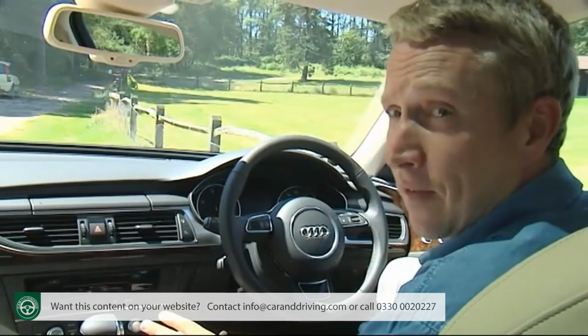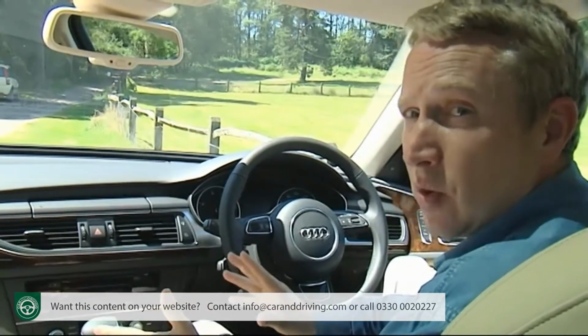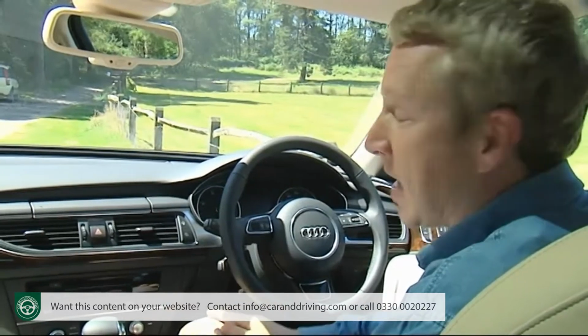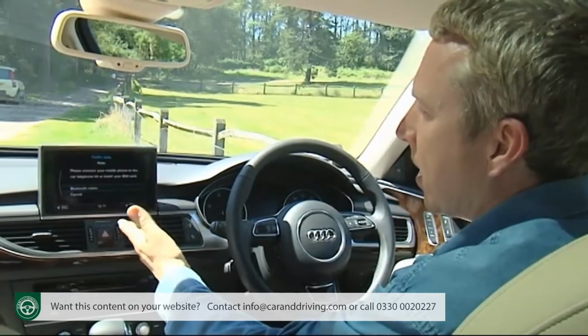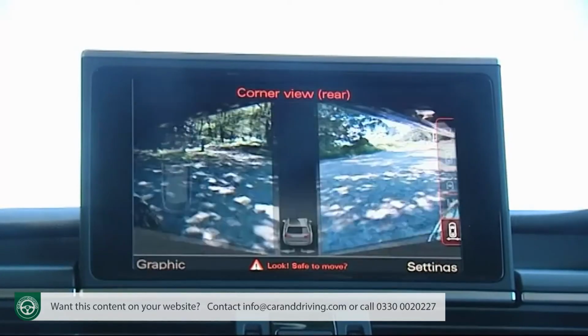The MMI infotainment system improves in its user friendliness with each generation and now features this pop-up screen which is bigger, clearer and allows for a sleeker dashboard profile than before.